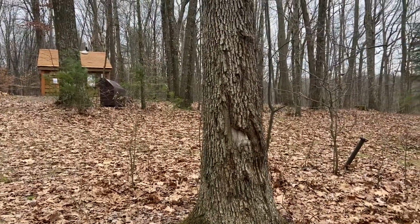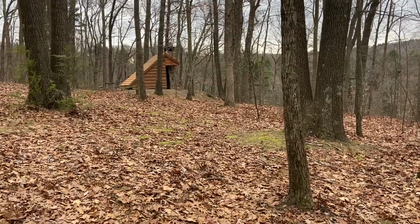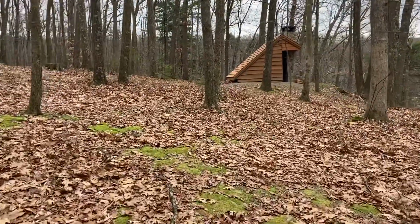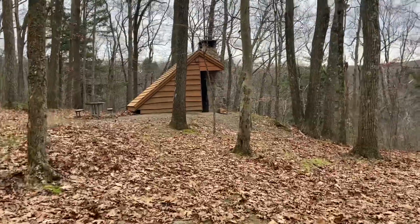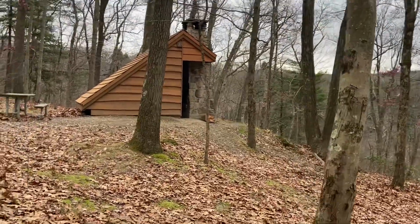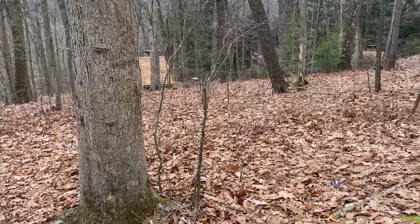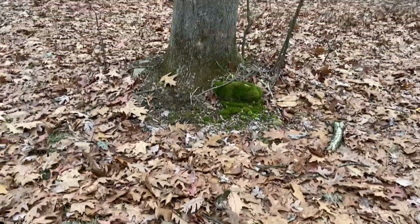Be able to do something here. That tree, that's shelter 2. Heading towards shelter 1. This looks about perfect right here, but this is between shelters 1 and 2. The only thing I don't like is all these rocks. Might be a bit of a bitch to get a stake in the ground.